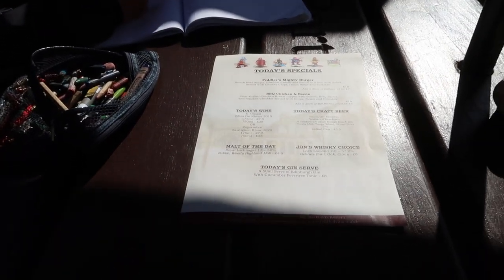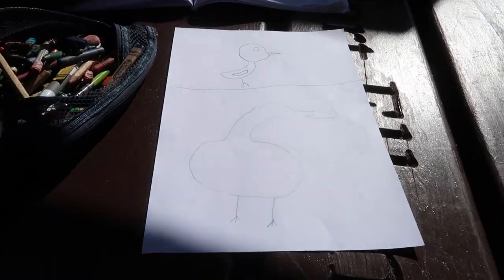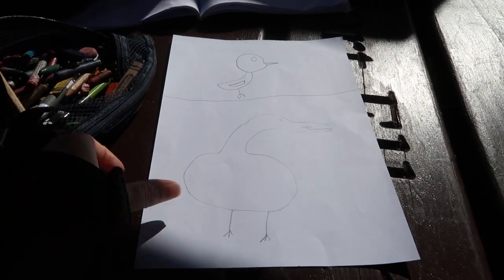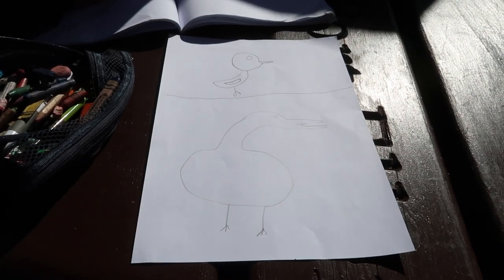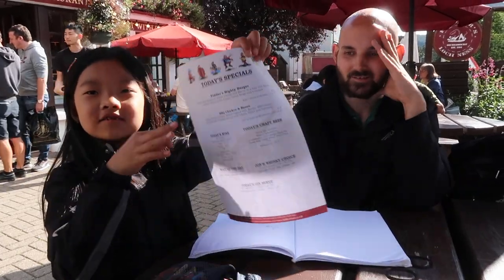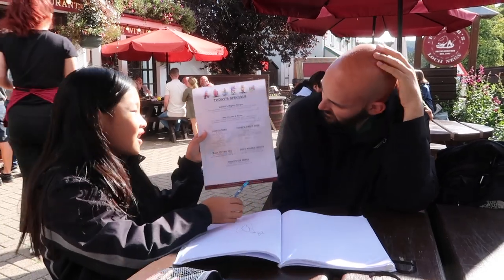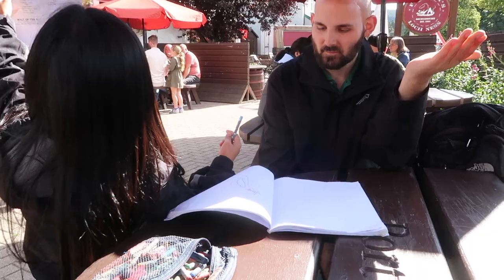So here's the menu for the children, and here's the vandalism. Oops. All right, vote in the comment section, who drew which one? Someone drew a chick, and someone drew a Loch Ness Monster. Is he not supposed to draw on the back? I don't know. He started drawing on the back. Whoops. Vandalism. She gave it back to us. Committed vandalism. Oh, I know, it's just a piece of paper.